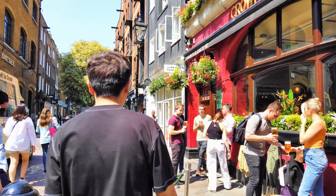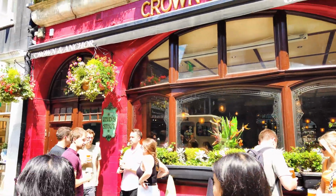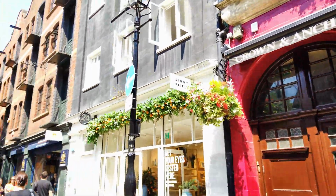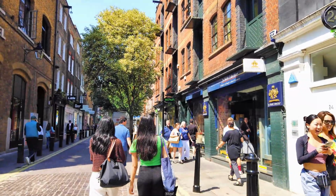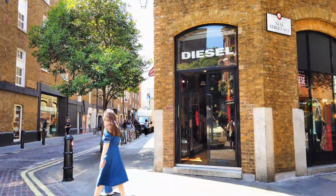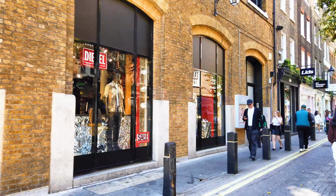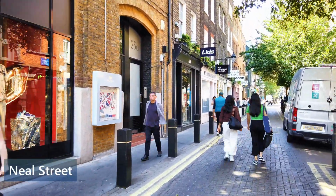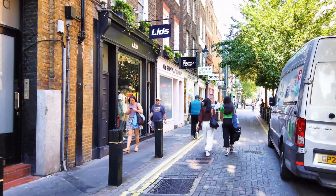As I said, it's lunchtime. People are having a lunchtime pint by the looks of it in the Crown and Anchor, which says on its sign 1904. We are on Neal Street. We will also be going along there, which is Earlham Street at a certain point. Let's do Neal Street for now. I should say, whenever I walk 7 Dials, I get lost. Every time. I can't seem to get my head around the layout.